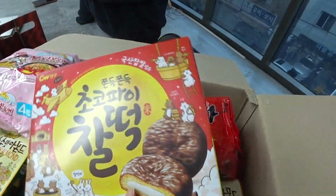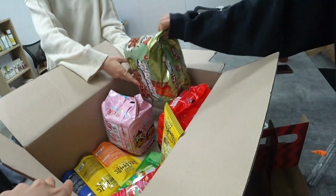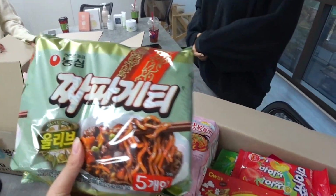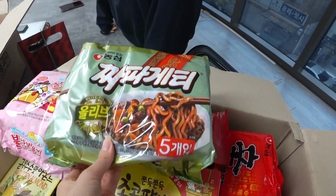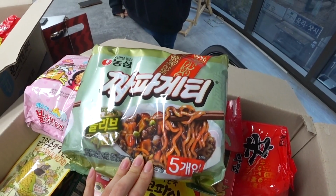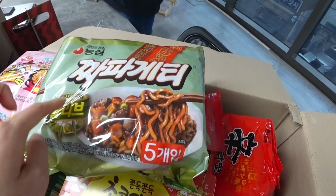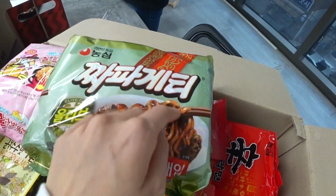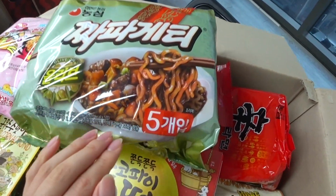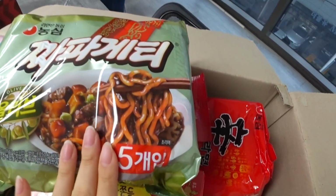And then Jjapaghetti, right? The last one. Oh, Jjapaghetti. This was a no-brainer. I feel like if you haven't had this yet, this is my favorite actually. This is so good. However, it doesn't look that appetizing to some of you that might be having it for the first time, but trust us, it's super good. It's a must try. This is so good, you guys.